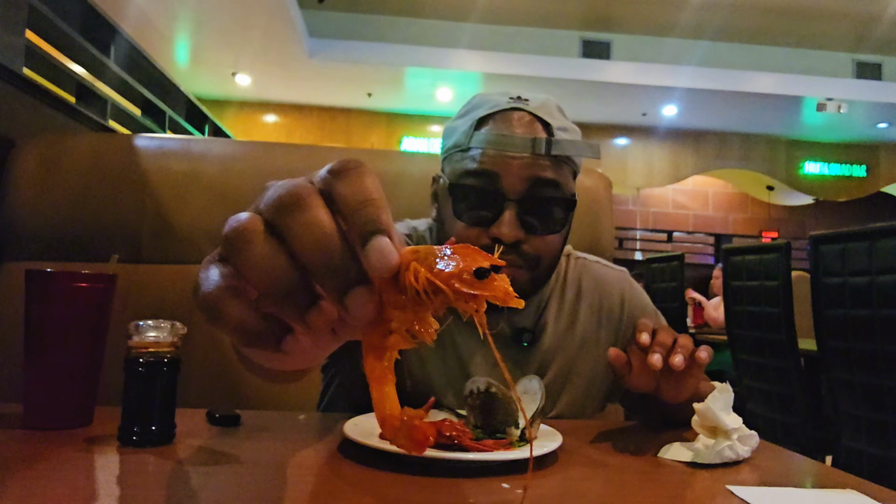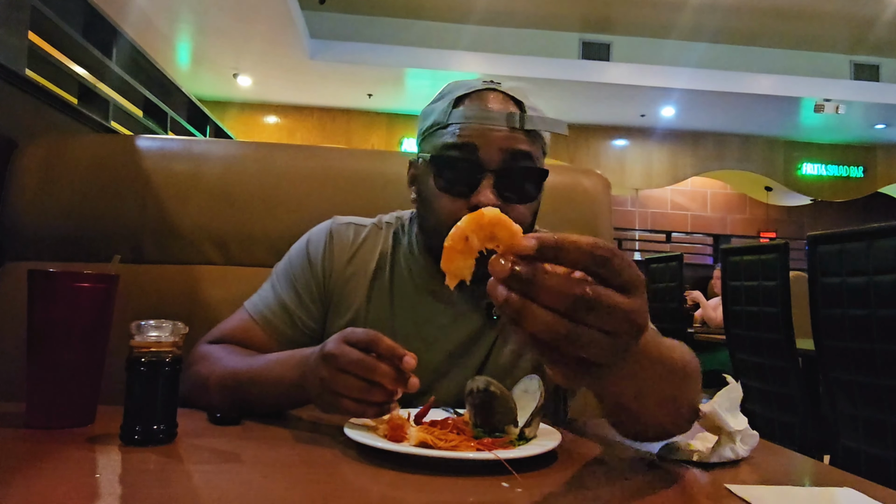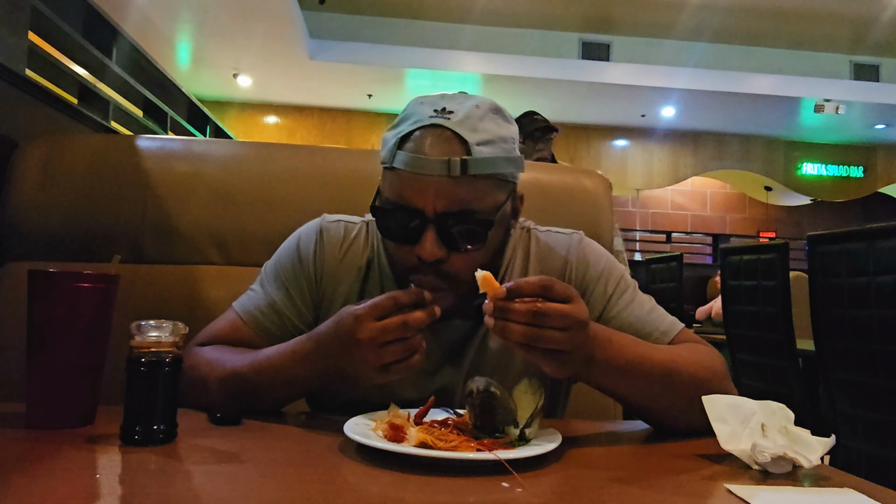Shrimp with the head on it. This thing's looking at me right now. I didn't realize how big shrimp's eyes were. So I guess I detach the head first. Take the shell off. All right, y'all. Here we go. I don't know about the shrimp either, man. Kind of rubbery.